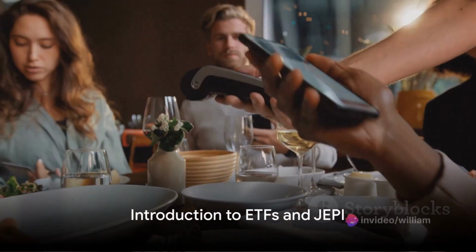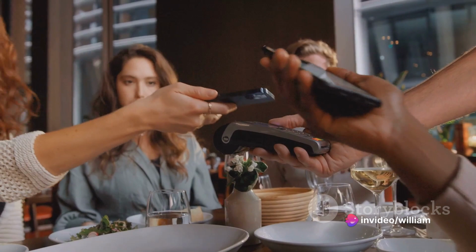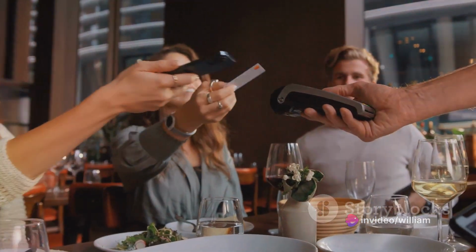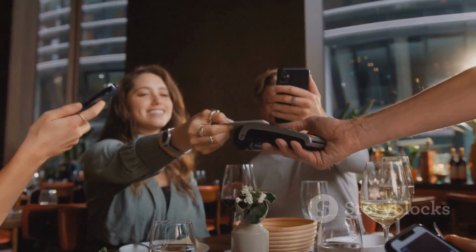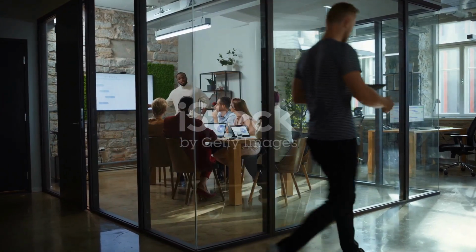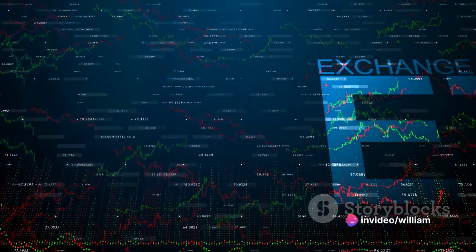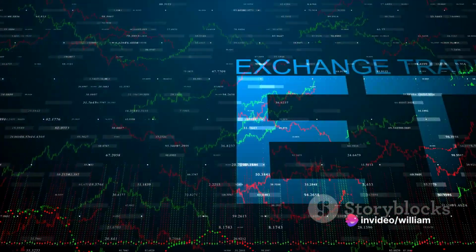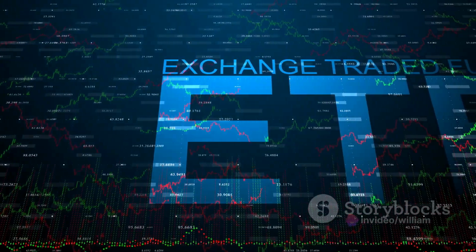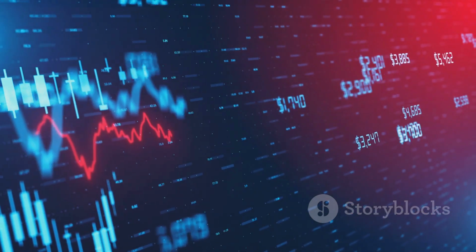Wondering how to cover your monthly expenses using dividends? Well, you're in the right place. Let's look into covered call ETFs, which are investment funds traded on stock exchanges. Much like individual stocks, they offer a unique blend of diversification, liquidity, and flexibility, and are a popular choice among many investors. Now let's talk about a specific ETF, the JP Morgan Equity Premium Income ETF, or JEPI for short.